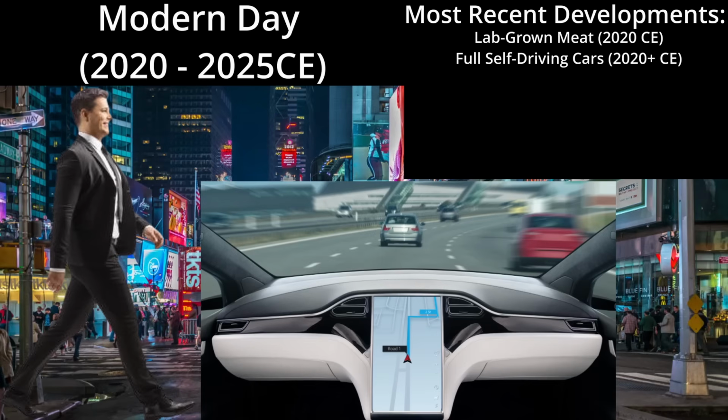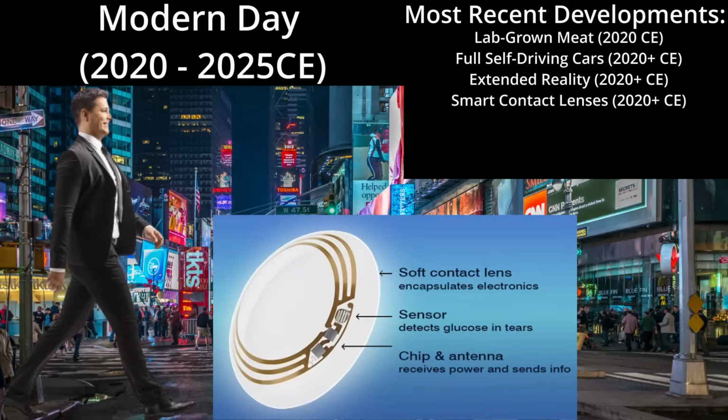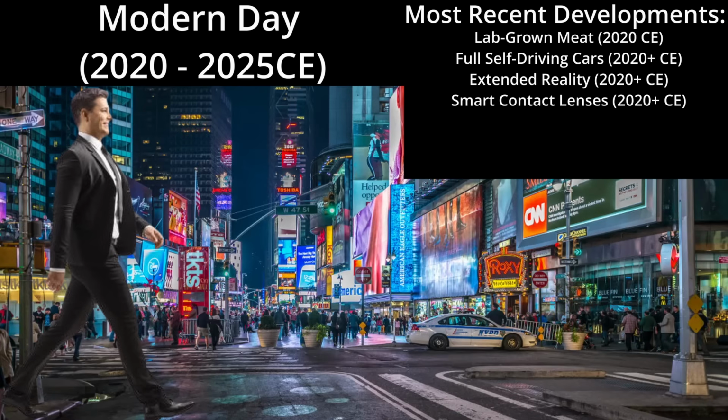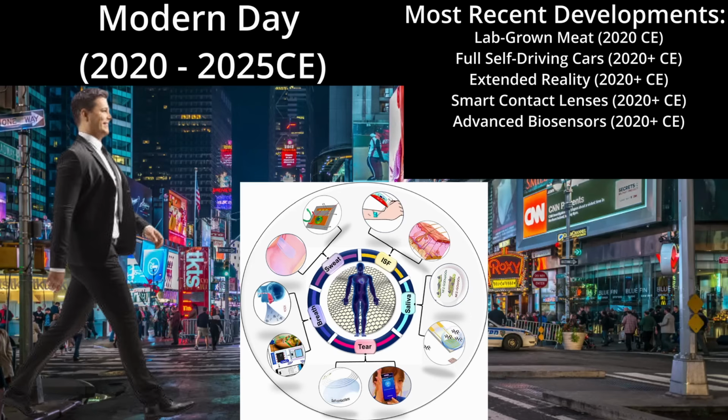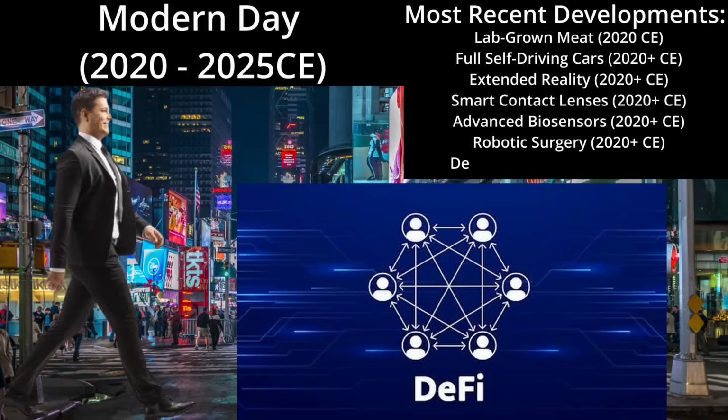Self-driving cars have become so efficient that they basically don't need any more human intervention, while extended reality technology is still a complete flop. Smart contact lenses just came out, being able to enhance your vision and regulate your health. More devices that regulate your health are advanced biosensors, which are basically watches that track your blood pressure and glucose levels. Robots start doing surgery due to being far more accurate than humans, while finance is becoming more and more decentralized, with people exchanging money, mostly crypto, directly between each other, skipping over banks.